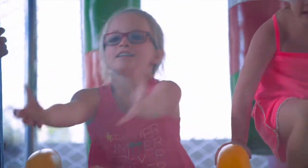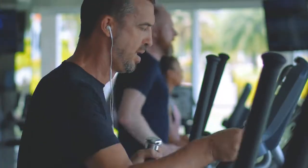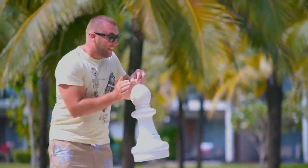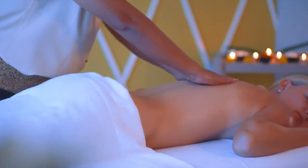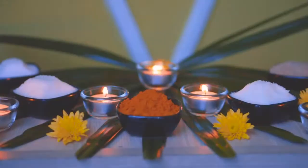The Sandcastle Kids Club offers supervised fun, presenting the perfect chance for mum and dad to take some quality time to relax and rejuvenate. Soothe away all the stress at Kalinya Spa, where the highly trained therapists have a range of specialty treatments available to leave you feeling utterly pampered.